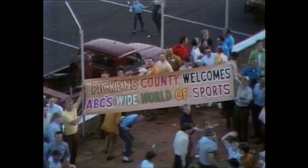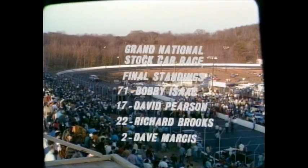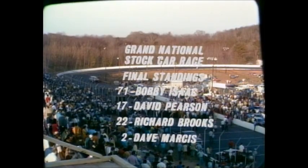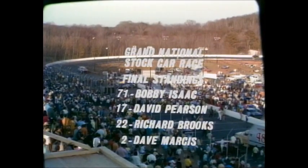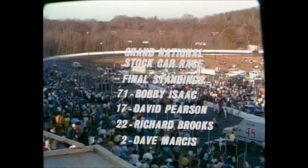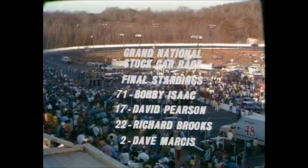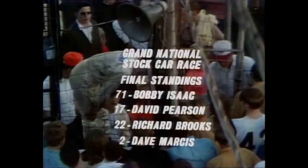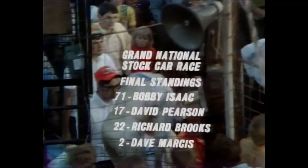Well, thank you very much, Pickens County. The kind bunch of folks there. Youngsters holding that up for us. Bobby Isaac, the winner of the race. Second place going to David Pearson. Third place to Richard Brooks, who in the closing laps passed Dave Marcus. In fifth place was Benny Parsons. Sixth, James Hilton. In seventh place, the NASCAR current point leader for the year, Richard Petty, also the leading money winner. And behind him, Neil Soapy Castles.